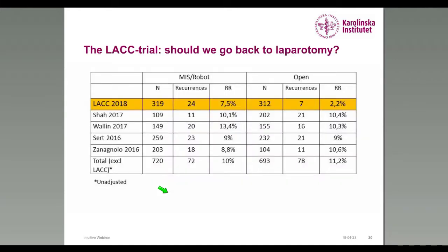So the LAC trial, again, we go back to the LAC trial. We have now data from a randomized controlled trial showing that minimally invasive surgery seems to be dangerous for patients with early cervical cancer. So should we go back to laparotomy? Here we have the results from the LAC trial, not published yet. Just want to remind you of this. We had a 7.5% recurrence rate in the minimally invasive arm versus 2.2% in the open arm.